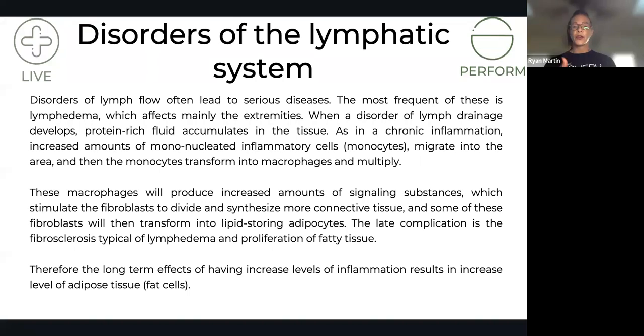These macrophages will produce increasing amounts of signaling substances, which stimulate the fibroblasts to divide and synthesize more connective tissue. And some of these fibroblasts will then transform into lipid-storing cells, basically fat cells. The late complication typical of lymphedema is proliferation of these fatty tissues. Therefore, the long-term effects of having increased levels of inflammation result in increased levels of your fat cells.